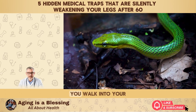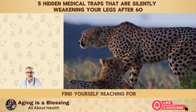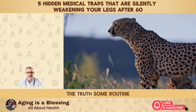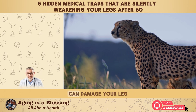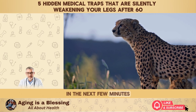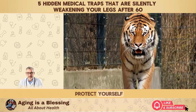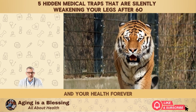Imagine this. You walk into your clinic steady and confident, but months later you find yourself reaching for a cane or hesitating at the top of the stairs, wondering, what happened to me? The truth? Some routine tests and treatments, especially when overused, can damage your leg strength and muscle health, particularly after age 60. In the next few minutes, I'm going to walk you through the 5 most common medical procedures silently weakening your legs and how you can protect yourself before your next appointment. This may change the way you look at aging and your health forever.